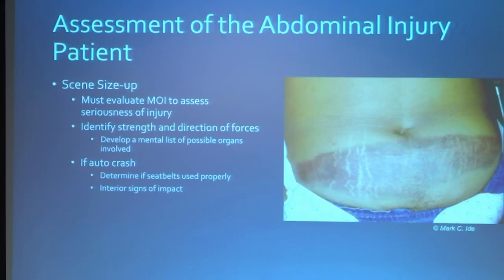But if you've got a seatbelt sign here, look to see if seatbelts are worn, if they're worn properly, if there are interior signs in that vehicle of impact and/or compromise of the passenger compartment.